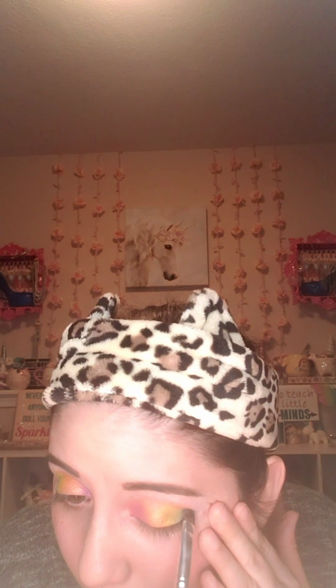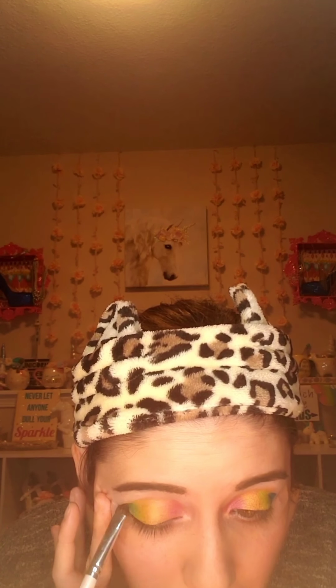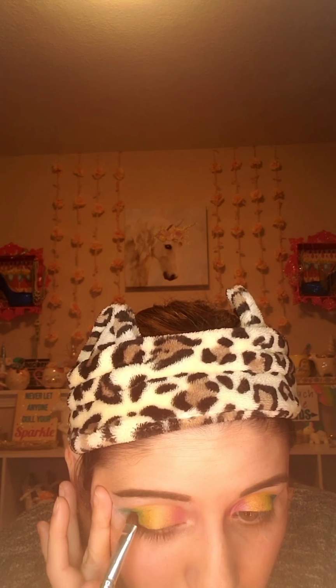So I'm going to go ahead and dip my brush into the Deep End. You're going to see how beautiful this color is. Okay, I think it's beautiful. It is actually pretty strong, but I think for the outside eyes, it just kind of works a little better. Once again, it's not the best at blending. Amateur here, but making it work.